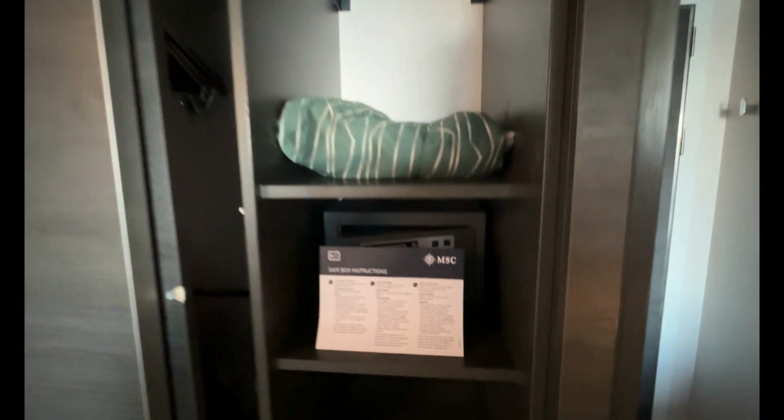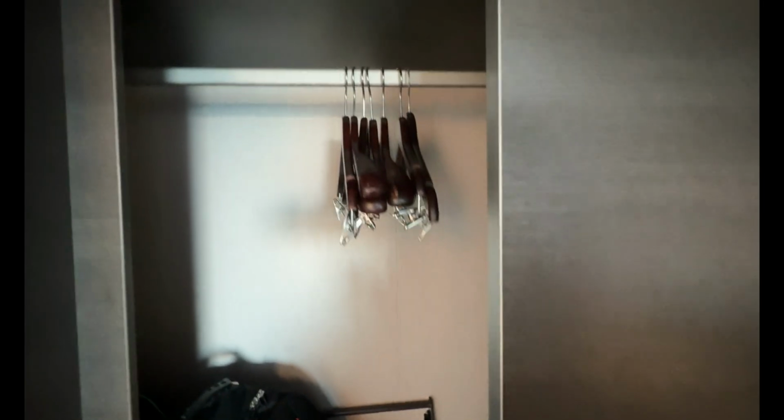In the closet here, you've got these cubby holes. You've got your safe here, a couple more cubby holes here, two drawers, and another cubby hole down bottom. Then on the left hand side, you have a good amount of hangers, as well as area to store your luggage.